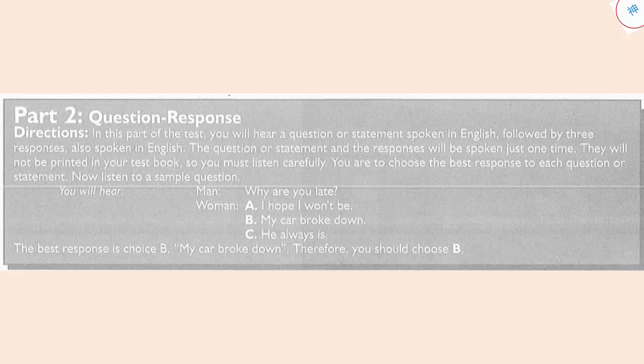24. Shall I turn on the air conditioning? A. No, it shouldn't be. B. Yes, it is. C. Good idea.